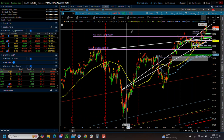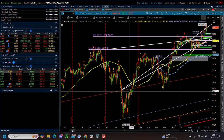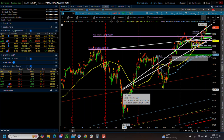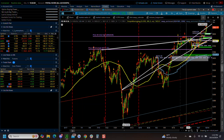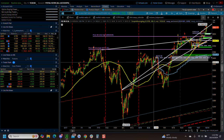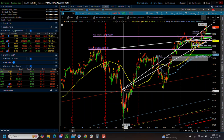If you zoom out here, you can see how I've got that based way back here. That takes you all the way back to the first part of August. So if you have your anchored VWAP, the start of August anchored VWAP, and you draw that trend line straight forward, that's exactly where we are currently trading right here, right now. And it's really following the trend very nicely. So that's the very start of August, the beginning of the anchored VWAP.